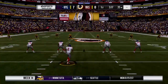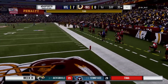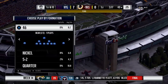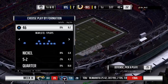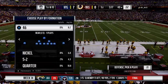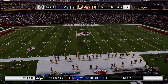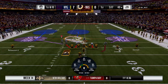Rosas now to kick this one away. So they will accept the penalty and move forward. Good starting field position for them here as they come up 1st and 10.